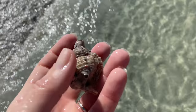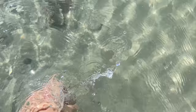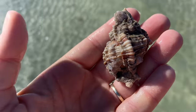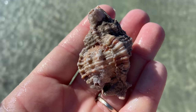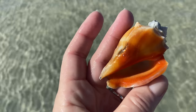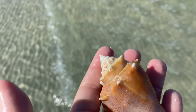What else we got? All right, another terribly beat up apple murex. He's got all sorts of barnacles and just stuff. Yep, I'm gonna keep it anyway though. I know, call me kooky. Usually I wouldn't, but I just wanted to see how clean I can get that shell. All right, see something orange. Beautiful Florida fighting conch. Oh, look at that. Nope, could not leave that behind. Beautiful Florida fighting conch.